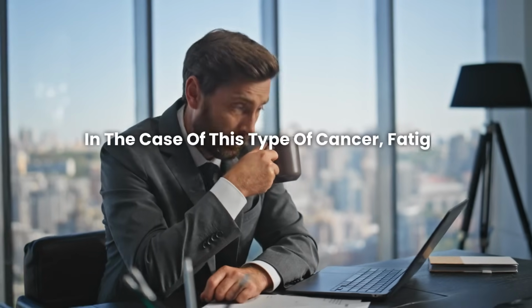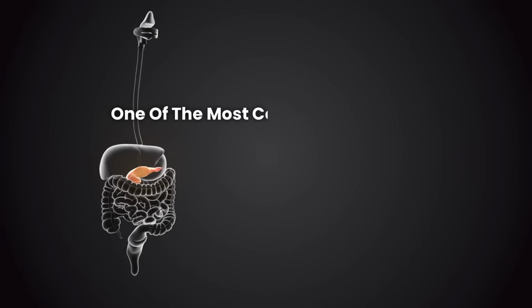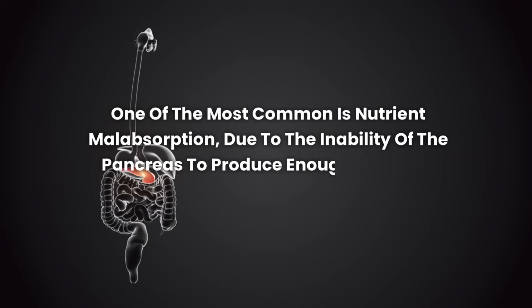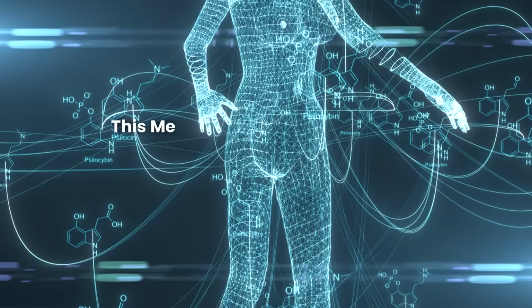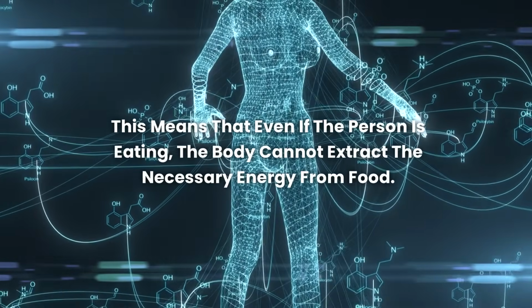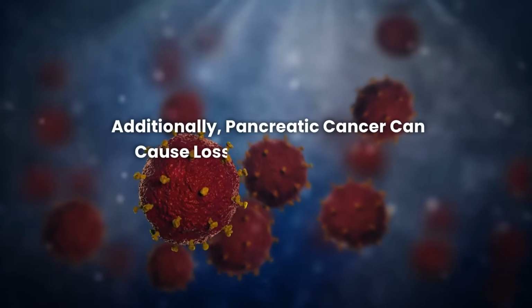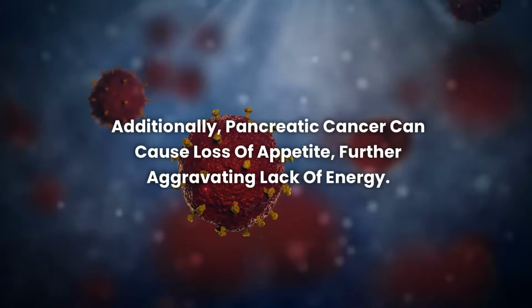In the case of this type of cancer, fatigue is caused by a combination of factors. One of the most common is nutrient malabsorption, due to the inability of the pancreas to produce enough digestive enzymes. This means that even if the person is eating, the body cannot extract the necessary energy from food. Additionally, pancreatic cancer can cause loss of appetite, further aggravating lack of energy.